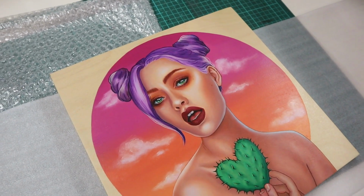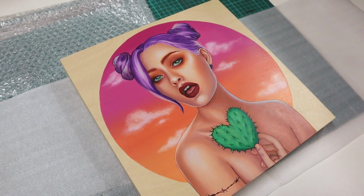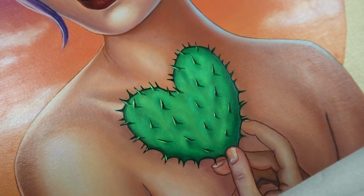To-do list for today, I'm going to be packaging up this painting here and shipping it off to a group exhibition up in Brisbane. I've never exhibited in Brisbane before, so it's a really good opportunity to get some new and different eyeballs on an original piece of mine.